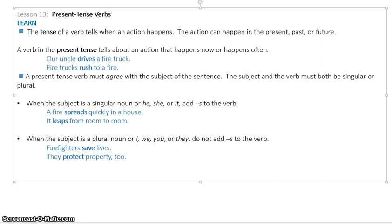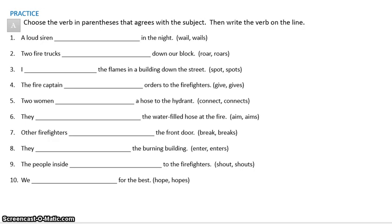Okay, let's look at your workbook and look at practice set A. It says choose a verb in parentheses that agrees with the subject, then write the verb on the line. Okay, this is where you're going to need your red colored pencil. I want you to do this in red because we're going to go through finding the subject of the sentence, looking at the subject, determining if it's singular or plural, and then that will help you figure out the verb. And that's just in case you cannot tell which one you're supposed to be using.